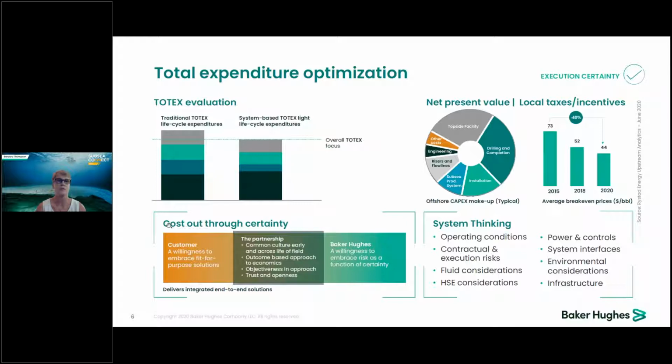So if these came together like that, the overall TOTEX and the net present value and everything else would be so much more improved. What does it take to get there though? From the customer side, we need to have a conversation in the beginning on what we can see as fit for purpose solutions for the reservoir, for the subsea.